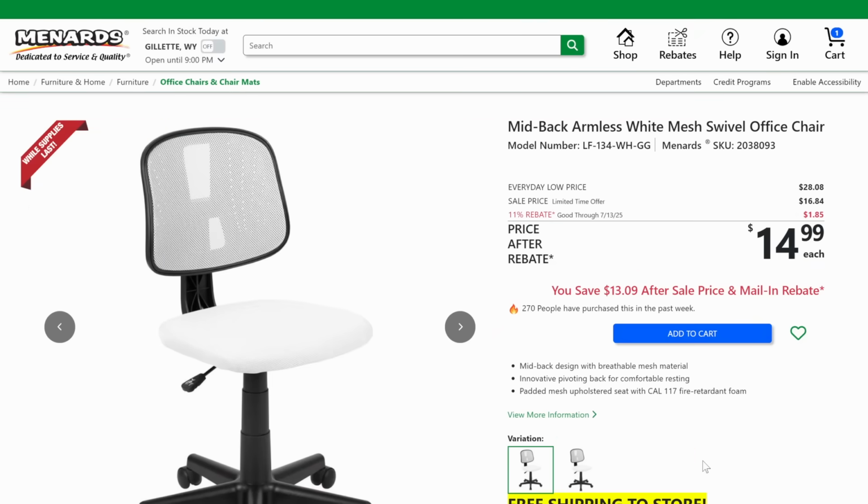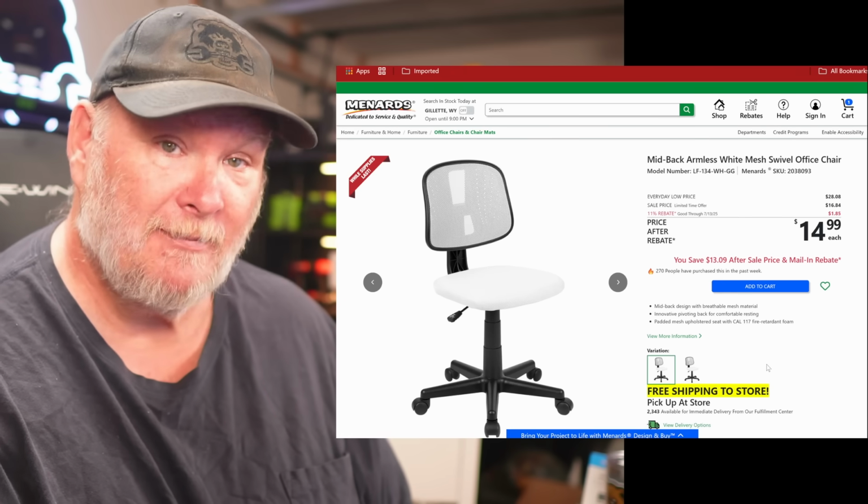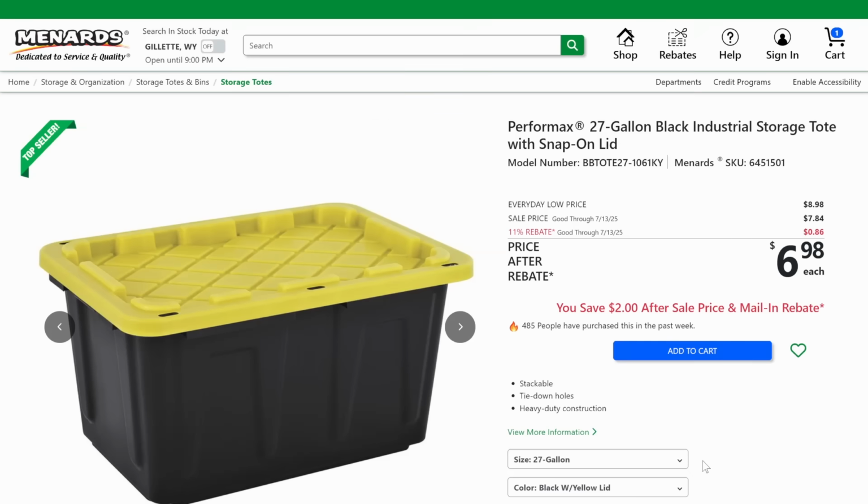How about this? Mid-back armless office chair. You're like, I don't need an office chair. Dude, that's going to go down nice and low. No arms on it. That's a great creeper seat for $15. $15 creeper seat with backrest. Got to think outside the box, all right? Then we've got the black and yellow 27-gallon industrial tote there. That's coming in at $6.98.